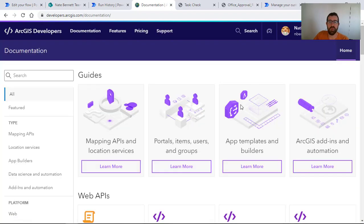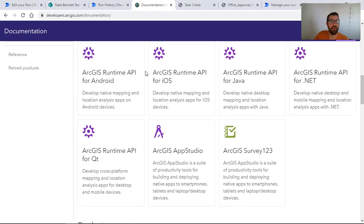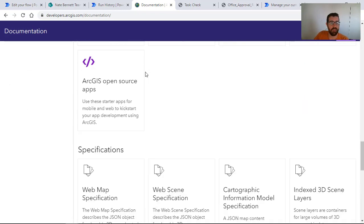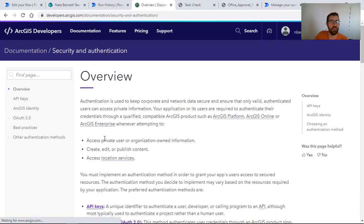We can navigate to our documentation, and below the focus doc for the different APIs and SDKs and products, there's an additional documentation section that has some really great content. And here's some focused on security and authentication. It really walks you through all of the different options.